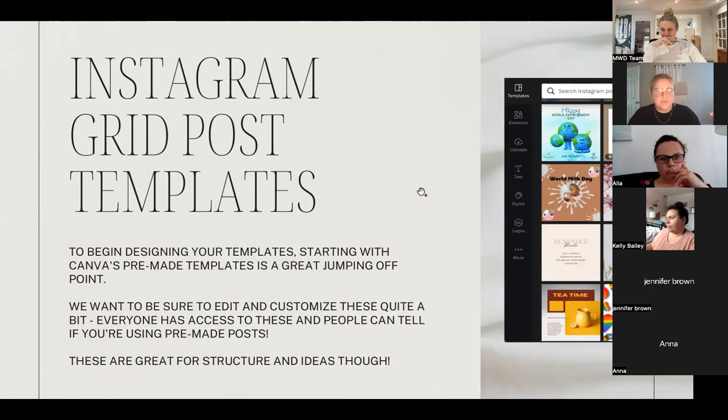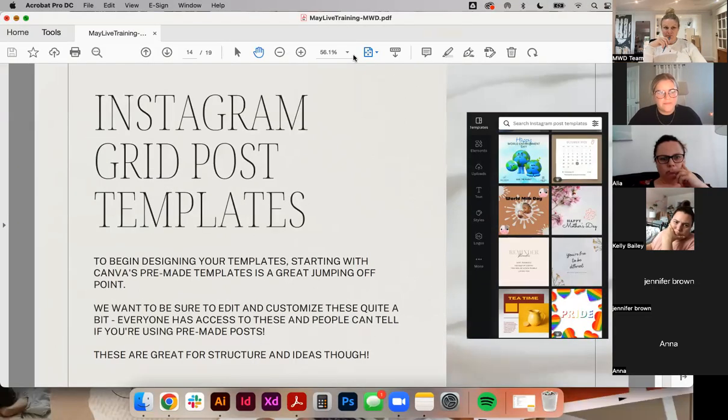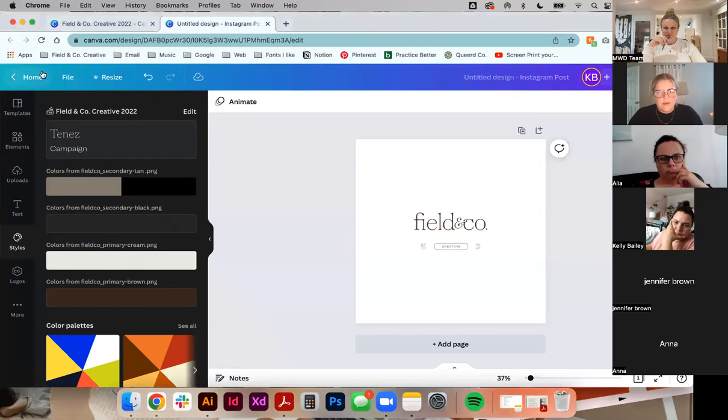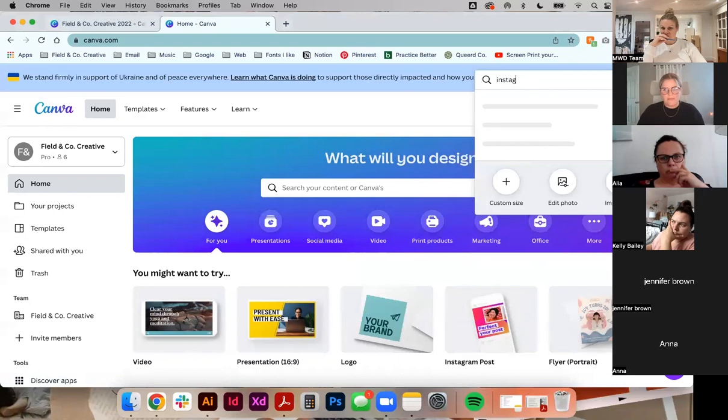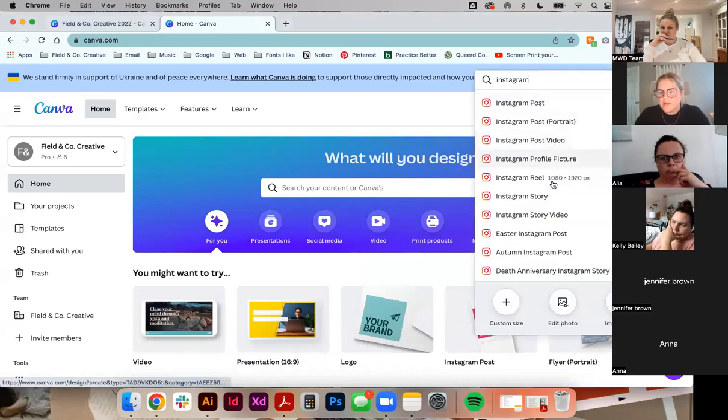I am going to do this in Canva. That is much easier. Okay. So create a design and start typing in Instagram. So we have a lot of different options here. I'm just going to go post.